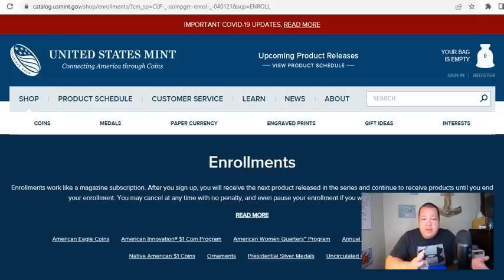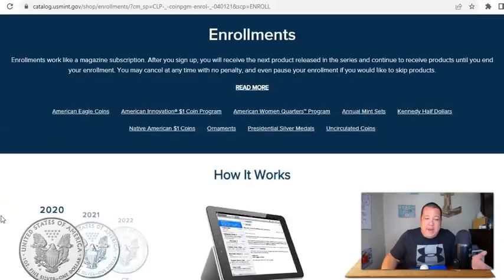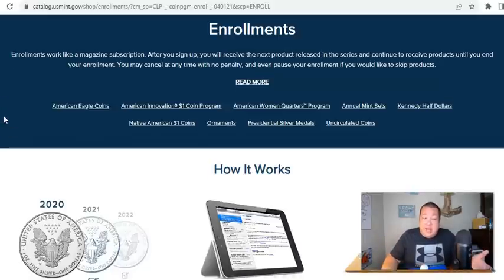And product enrollments, I've seen just this additional push to want to sell more enrollments. Let's talk a little bit about what this is, because this is important. This might actually affect how you buy U.S. Mint product in the future. You may not even have the ability to buy some of your favorite products. And I'll give you guys a few instances and examples where this comes into play.